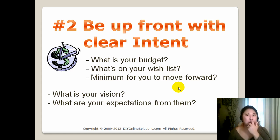Right. So, that will help you know what your vision is, and that goes along with having clear intent. Know what your vision is, what you're looking to accomplish. Sometimes they'll take a payment plan if it's something huge that you're doing over a year. They can give you a maintenance contract or something and just keep on chipping away at your wish list. So that could be done too.